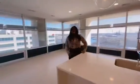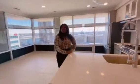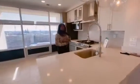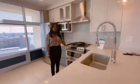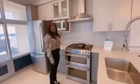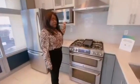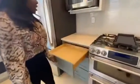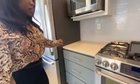So this is none other than our state-of-the-art kitchen with beautiful amenities. Each home is going to come with a gas stove range, as well as a built-in microwave. So you'll never have to worry about loud-banging drawers. Here at Icon, we have soft-close drawers that when you're in a rush, no matter how hard you slam it, you'll always get a soft close.